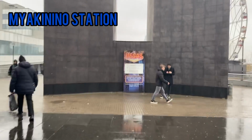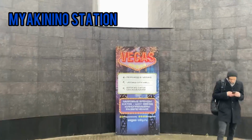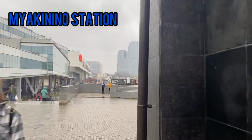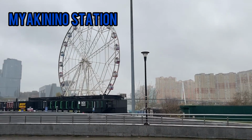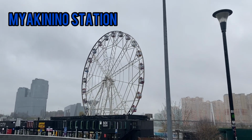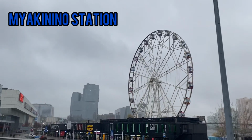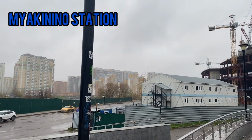Alrighty, so that says Vegas in English, because there is a popular mall chain in Moscow at least, and they make the malls look like different famous cities around the world, just like you have hotels in Vegas that look like different famous cities from around the world. And not much to see here except for it looks like what we saw before, apartment buildings and the mall.